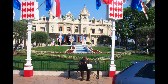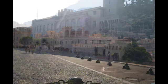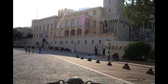The next day we took a trip over to Monaco, which is very close to Beaulieu-sur-Mer. We drove past the famous casino but decided not to go in, as we really didn't have the money to drop there. We did take a trip up to the palace where Princess Grace lives with her husband Prince Rainier.